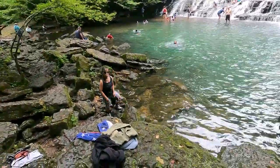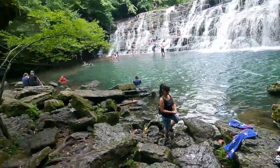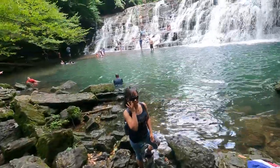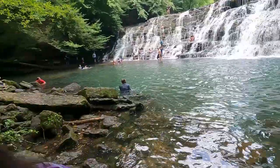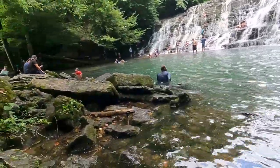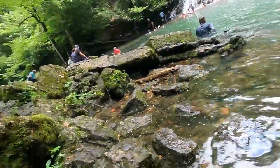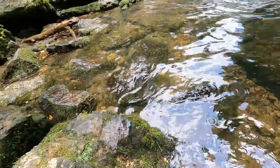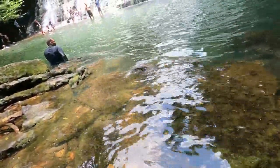Is there a path around that way? It's very slippery up here. You cold? Woo, that's cold water. You see, it's always cold here.